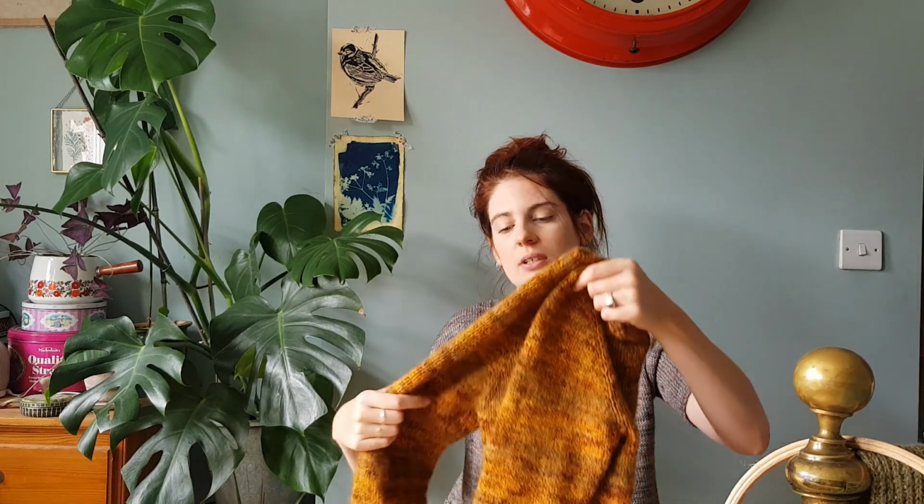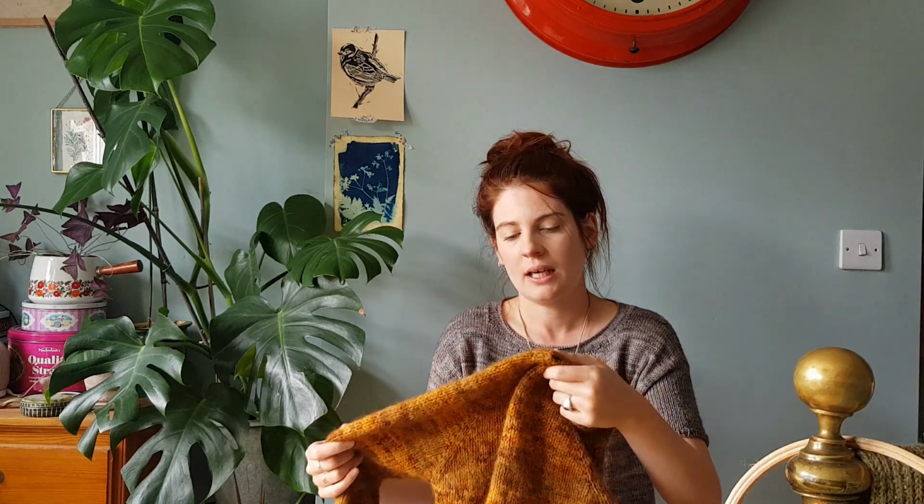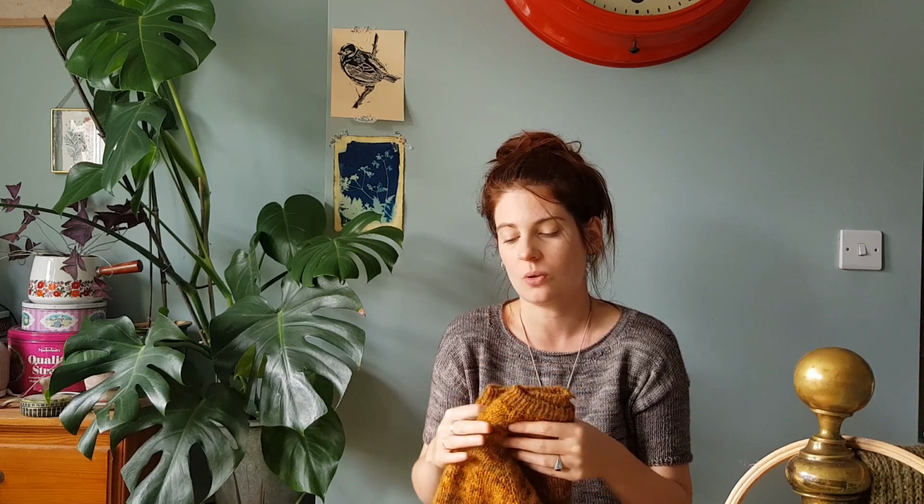So yeah, the Lento is really good because it's quite a basic pattern. You don't need very much yarn to knit it, so it's quite good for indie hand-dyed yarns and things like that. So that was a lovely knit made out of gift yarn.